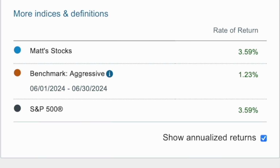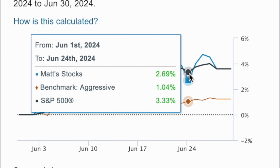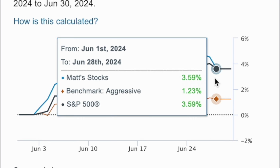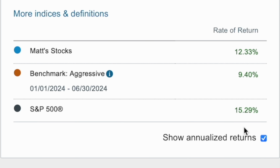So we matched the S&P 500 for the month, which, as you can see by the chart, I actually thought we were going to outperform, but then the last day of the month, the last 2 days, really did me in. Now, if we take a quick look at the year-to-date performance for 2024, the S&P 500 is up 15.29%, and my portfolio was up 12.33%. So we're trailing the index by just under 3 percentage points for the year.